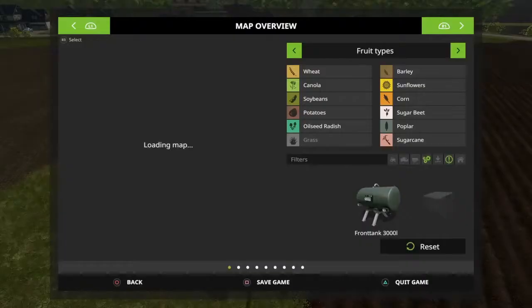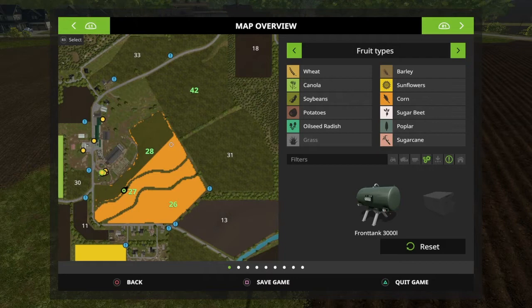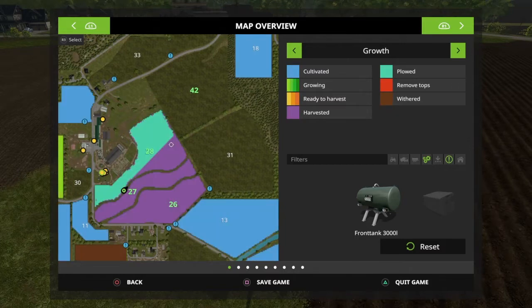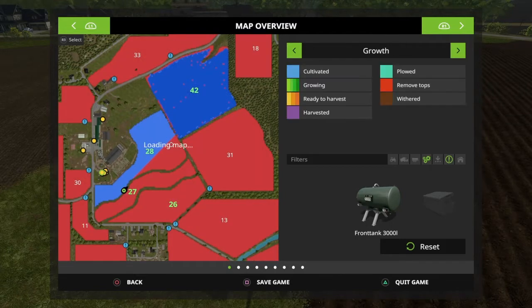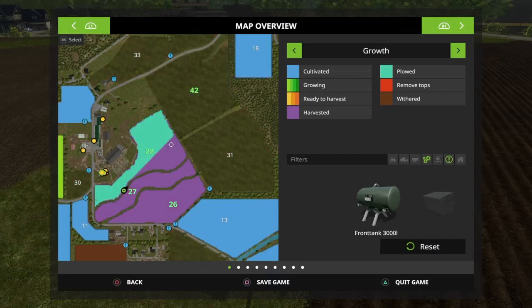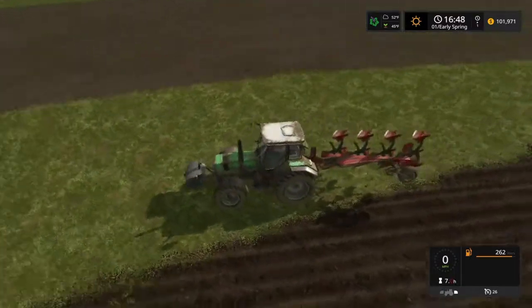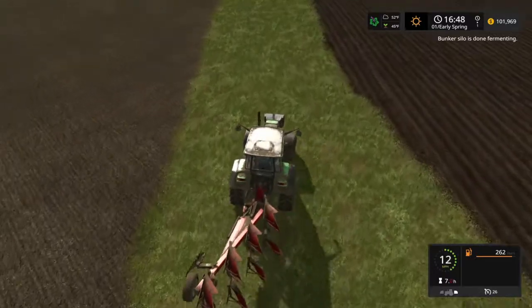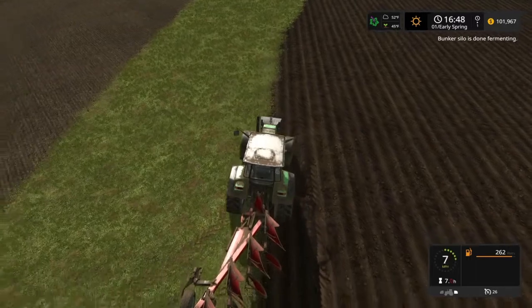Just going to make sure, actually, I can check on the map first. Is there an edge missed there? Yeah, there is. Just quite a few edges missing. The edges of these fields seem to be a bit odd, I have to say. But it's not showing as needs ploughing. It's showing as harvested, not ploughed, but it's not showing as needs ploughing. I've noticed that on the, I will just do this edge then, just to be sure. I might get around the edge of the whole field. Bunker silo is done. Right. Well, that's good to know. I'd forgotten it told you.